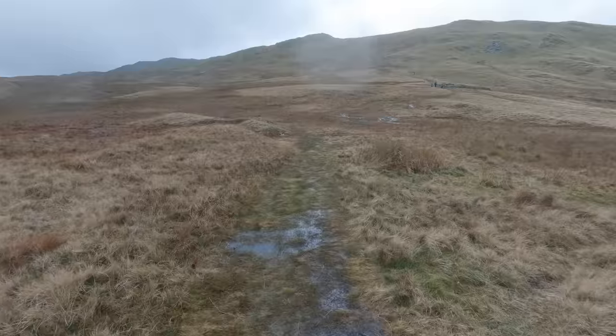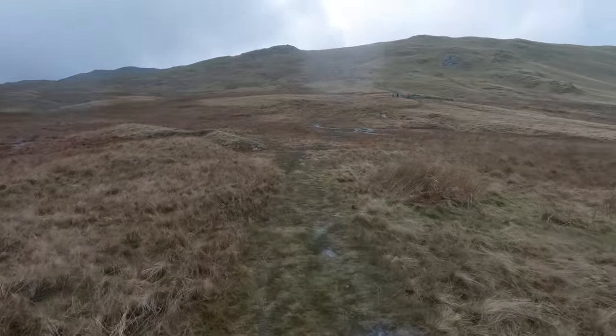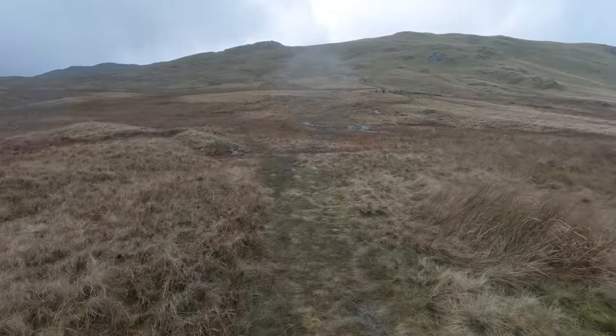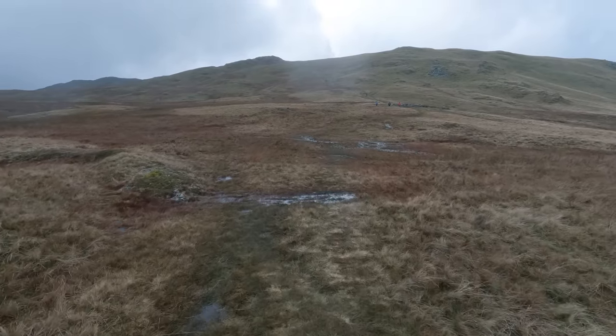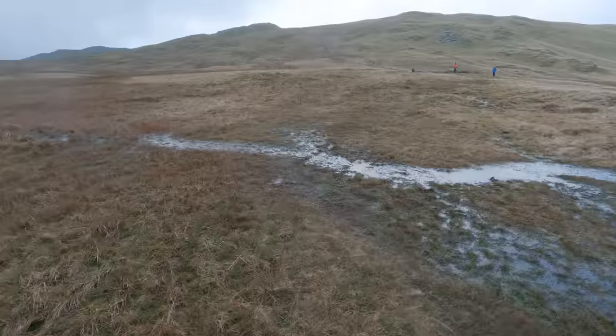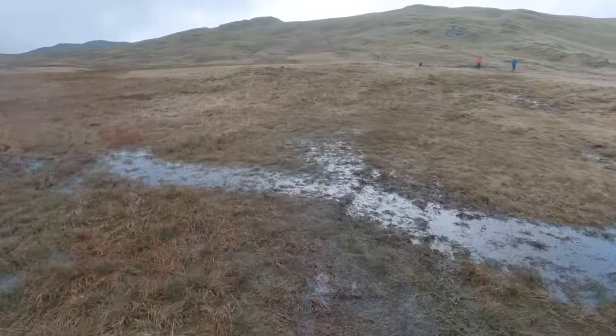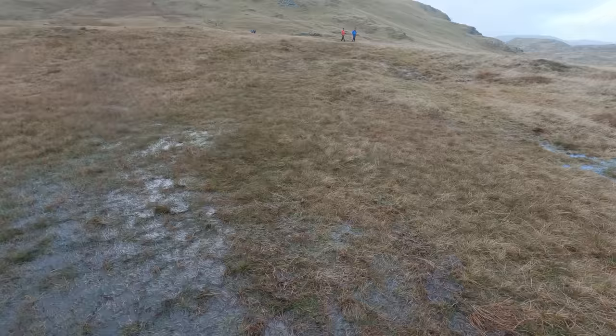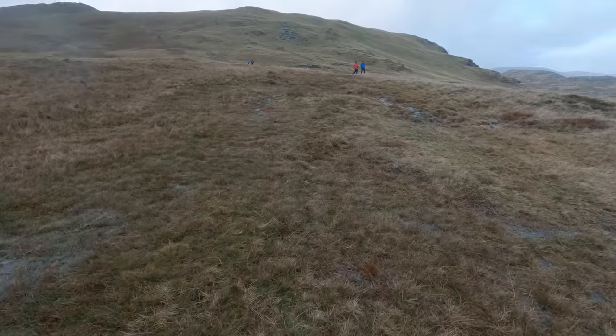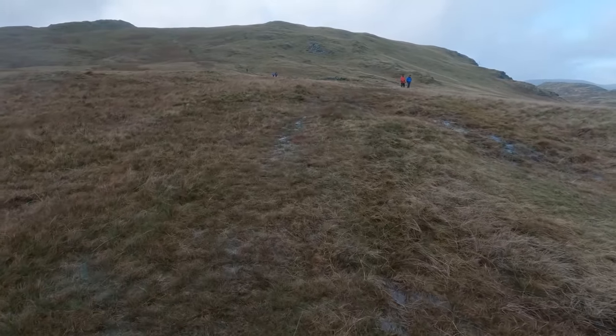I'm kidding. Okay, this is the bit that I was expecting to be very boggy. I mean, just the name itself, Low Moss. It doesn't sound like a dry place, does it? I think I can see a way through here, sort of. Yeah, that's not so bad. Not so bad at all, that.